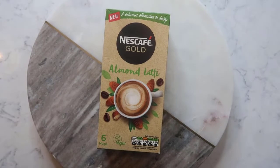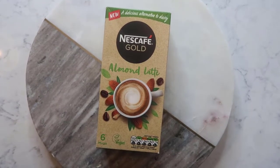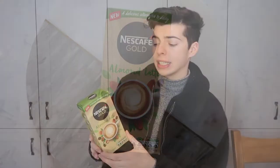But I put some almond milk in as well, just to make it a bit creamier and cool it down a bit, because it's awful hot. I got the almond one and the coconut one. I only got the two of them because we're having a deal where you can get two for €5, and they're like €4 each. So you're basically getting one for like €1, so I couldn't knock that deal back.